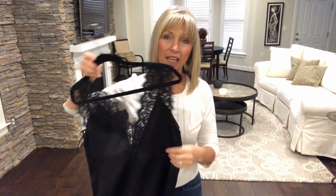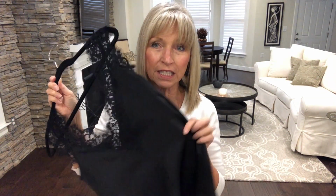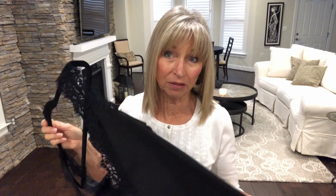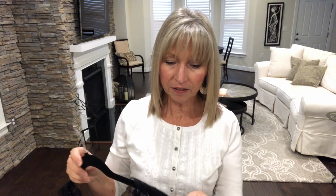And again, I just can't convey how silky this is. And it's moisture-wicking fabric, which is nice. I didn't realize that was silk. Maybe they're not all like that, but this is. But very, very nice. I'm impressed with the quality.